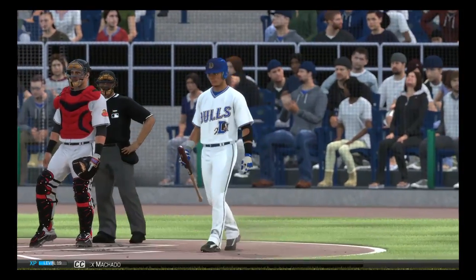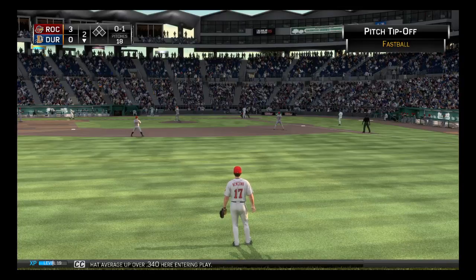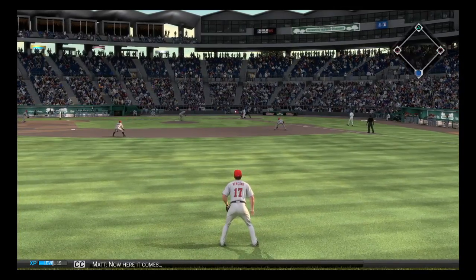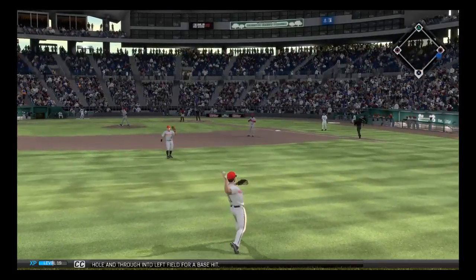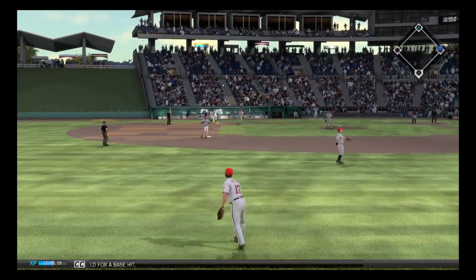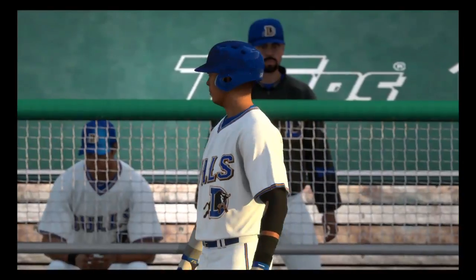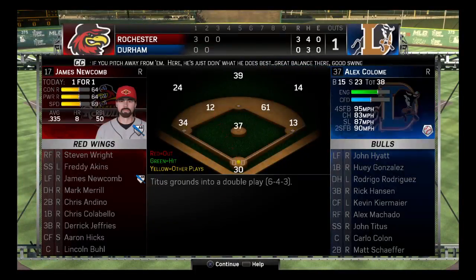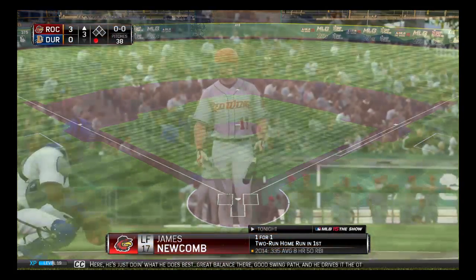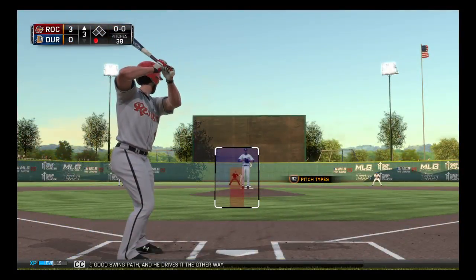Alex Machado will stand in for the first time here. He's got that average up over .340 entering play. Now here it comes. Bouncing through into left field for a base hit. Some guys, you almost do him a favor if you pitch away from him. Here, he's just doing what he does best. Great balance here. Good swing path, and he drives it the other way.